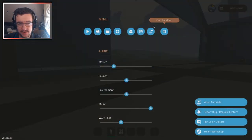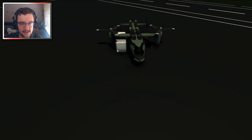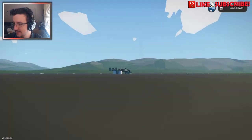Okay, right, now let's go ahead and spawn it in next to the container again. So, container, switch it with this one. This, switch it with... Spawn it in. Nice. All right, let's go.